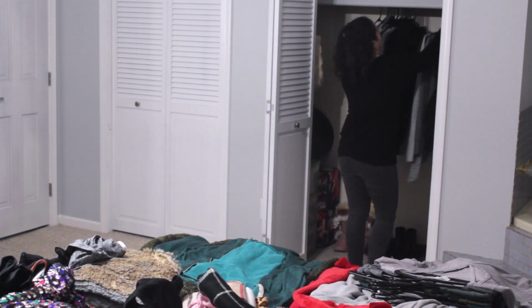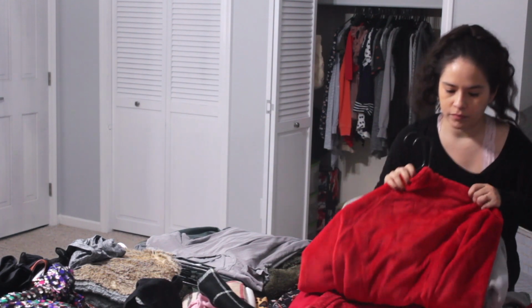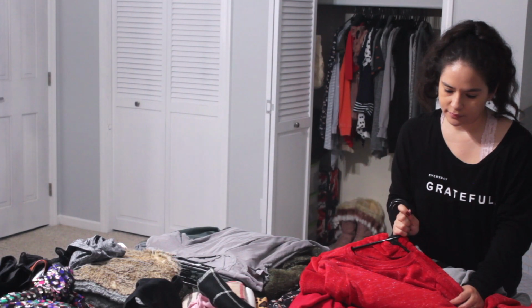I started learning about the concept of hygge recently, which is basically creating a cozy and comfortable life. Sweaters are definitely something that enable that for me, and I like to have a lot of them around. I just don't know what sweaters to keep. I have so many of them.